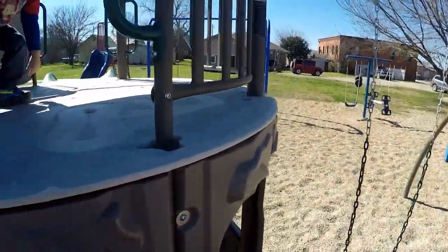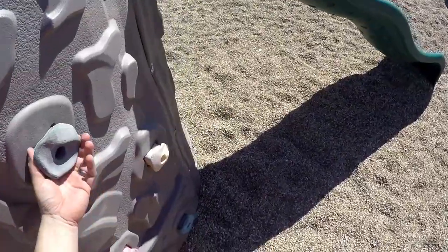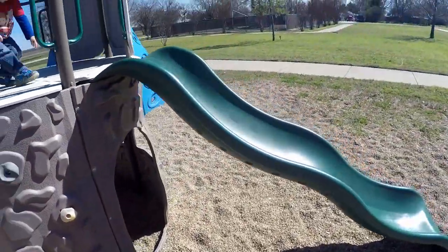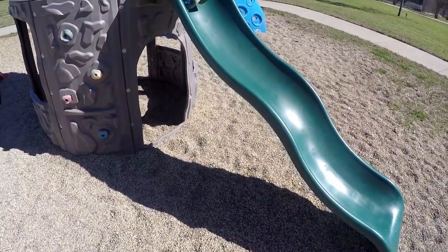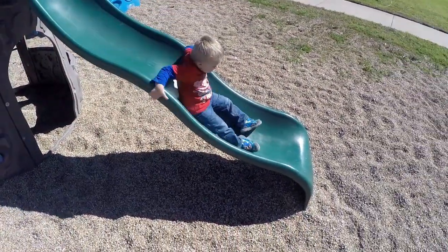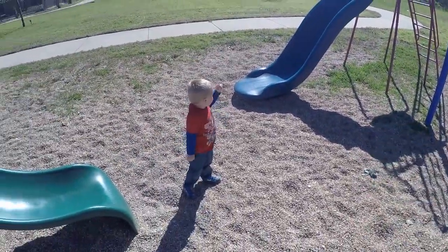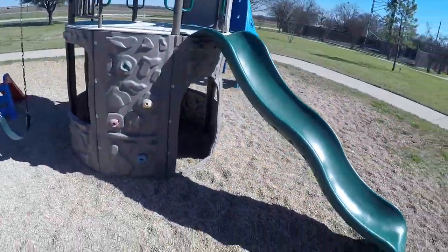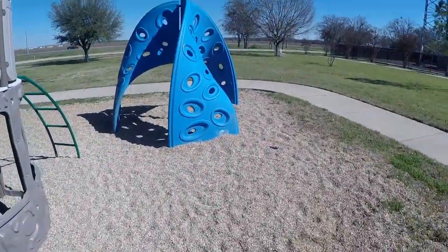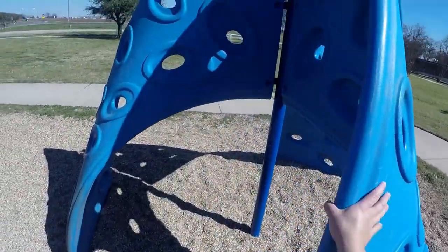So they needed some like stairs or something. Would have been better. Okay, go down the slide. Let's see what you do. Let's see how you go down. Hey, stay off of this one, okay? Yeah, that one's a big one. Let's go see what this is. I have no idea. Oh, this is just a little climbing wall. Pretty cool.